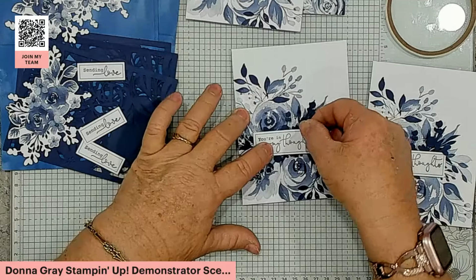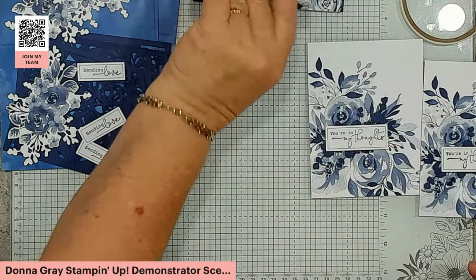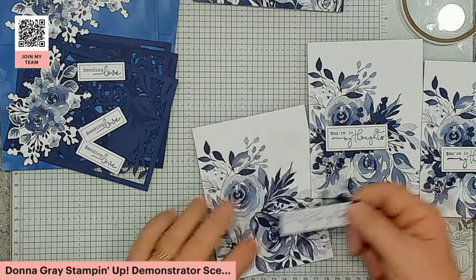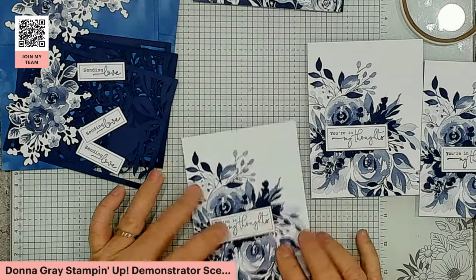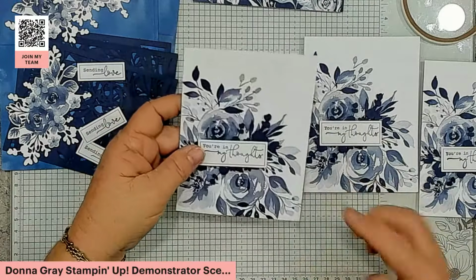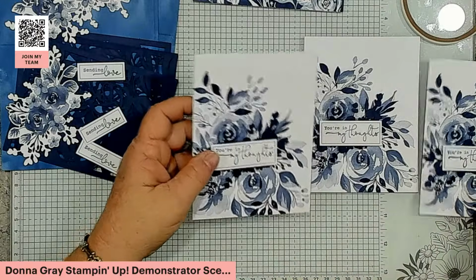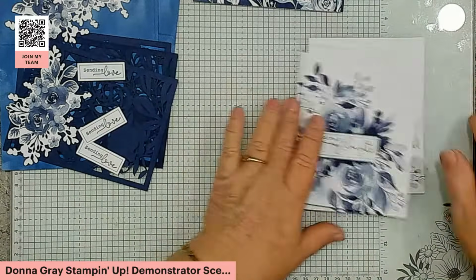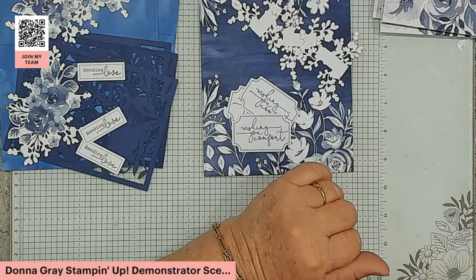Now you could also change up these kits. A lot of people think, oh, all I can do is what's in the kit, but you could also do some alternate cards by adding a little bit of basic white and Night of Navy cardstock. You could cut this and have it as a card front, back it with some Night of Navy, which would look really, really pretty. So don't think that you physically have to just stick with what the kits are.